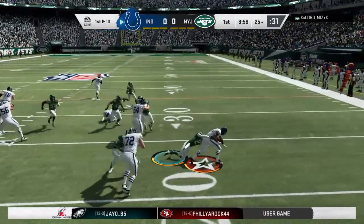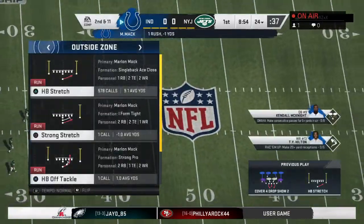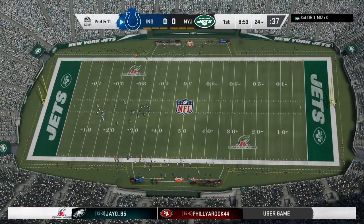They'll run it here. This is Marlon Mack. And that is the kind of tackling they want to see all game, as he'll lose yardage to start things out. It'll be a loss of 1, and it'll be 2nd and 11.